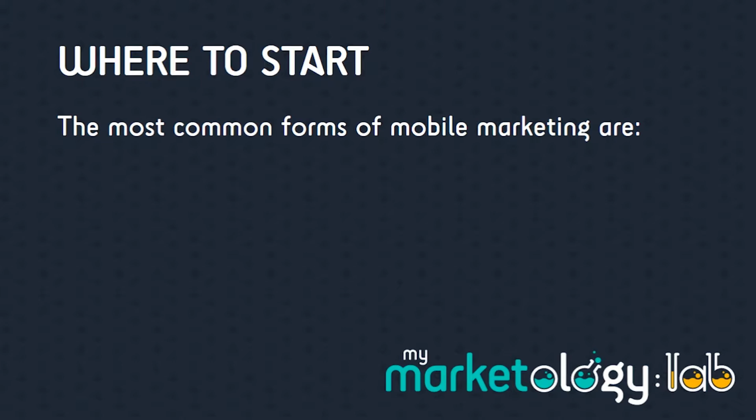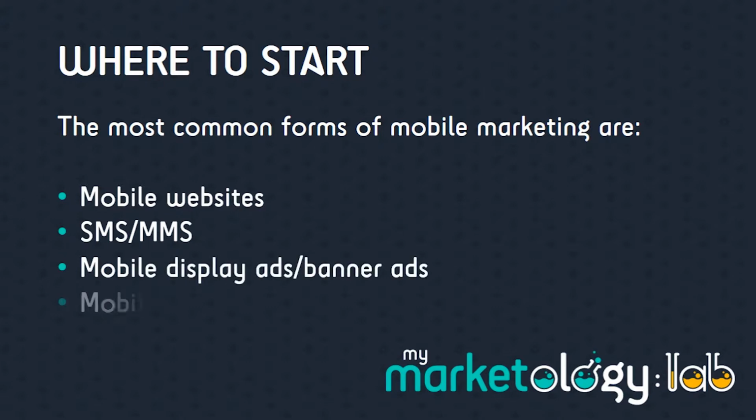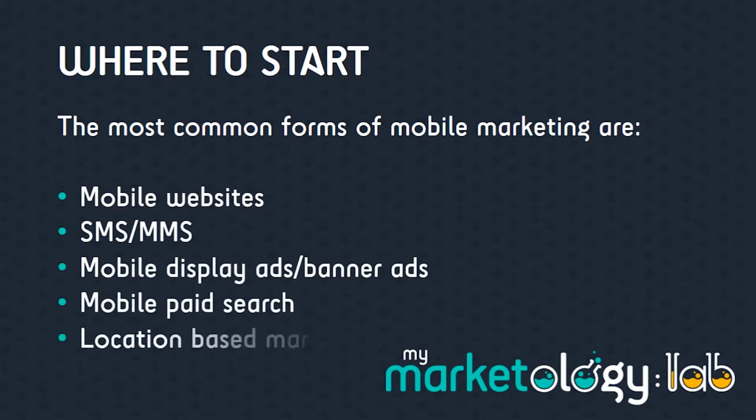Understanding what you can do with mobile is crucial in being able to work out how your mobile strategy can tie in with your other approaches. So first, most common form is mobile websites. We've then got SMS or MMS messaging, mobile display ads and banner ads, mobile paid search, location-based marketing, and apps. So let's have a quick look at each one in turn.